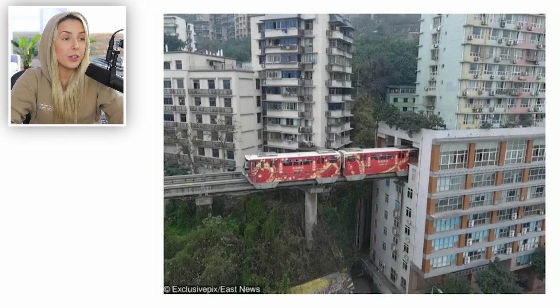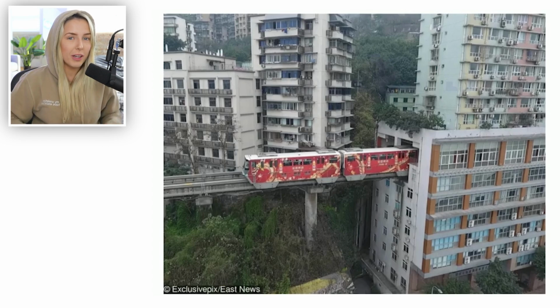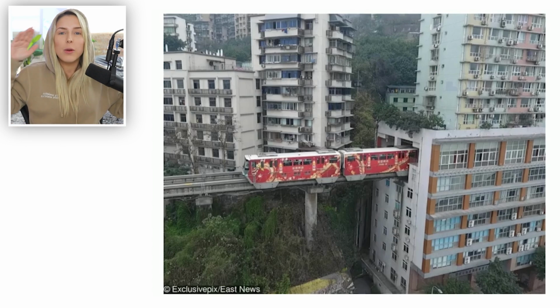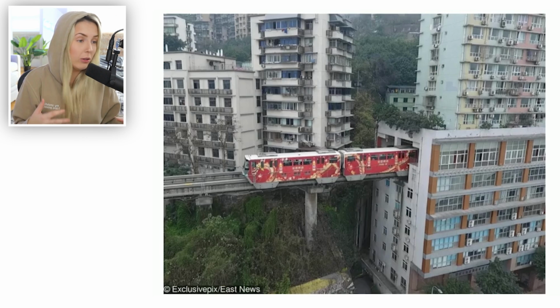A train that goes through an occupied house in China. What do you mean it goes through an occupied house? Imagine you're going to rent an apartment and you see this beautiful 3-bedroom. You're like, damn, the views look nice. Oh, but one condition. A train goes through it. What do you mean? How do you even sell that to people? Was the train always a part of the building? Built on top of the tracks? Was the track built after? How did this happen? I have no idea what we just looked at.